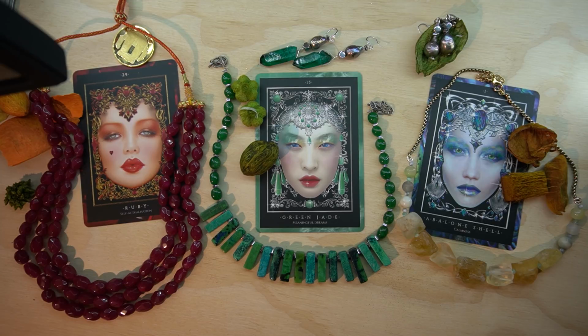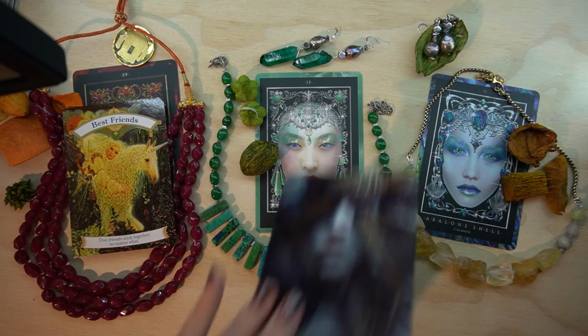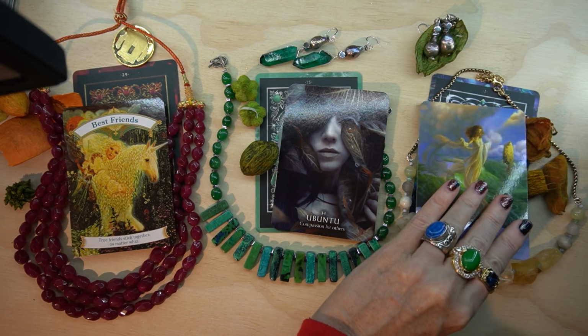Let's get on to your messages. I have so many coming through. Okay, so I'm going to put all 3 down, and then we're going to see what your messages are for that.